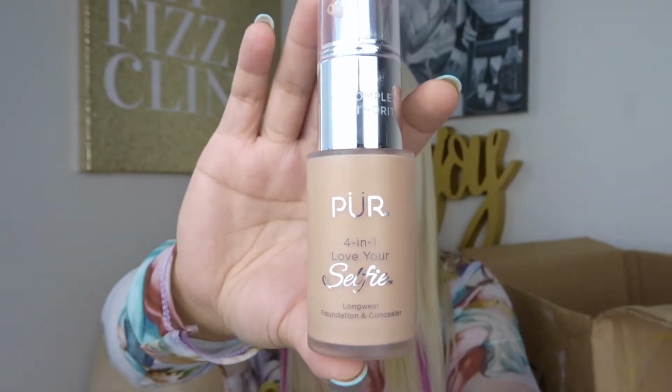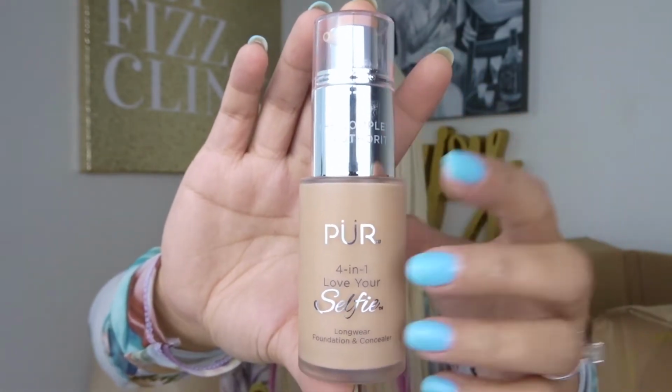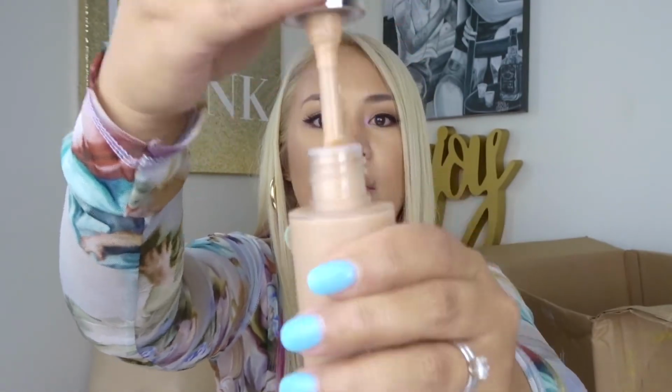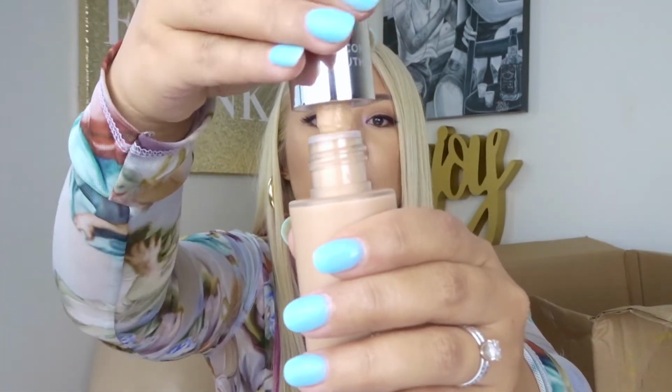So I definitely wanted to check it out. This is what the bottle looks like. It does have a pump at the top and then it also has a doe foot applicator if you want to use this as a concealer. I'm not a fan of matching my foundation to my concealer exactly. I like my concealer to be just a shade or two lighter than my foundation, so I probably won't use it for that purpose, but it does say that you can use this as a foundation or a concealer, so that's what the 2 different applicators are for.